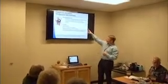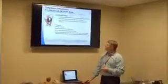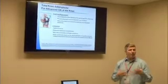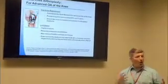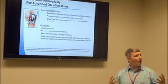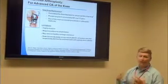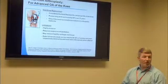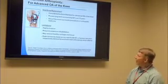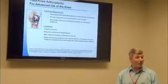So for total knee arthroplasty for advanced arthritis, total knee replacement, we would consider that the gold standard of treatment of arthritis. That basically means that's what we've been doing the longest. That's what we know has a good long-term outcome for patients who have severe arthritis. It's one of the most successful procedures that we do in orthopedic surgery. Long-term survivorship out at 15 years is about 90%, which is outstanding.